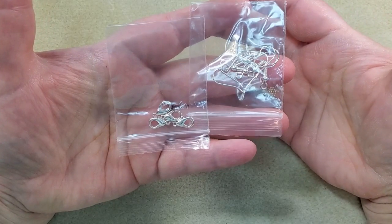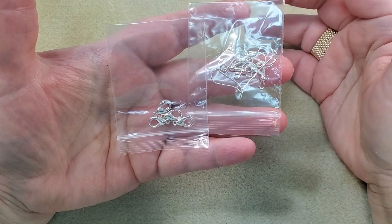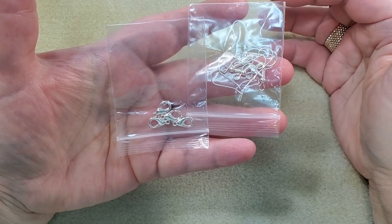And then there's lobster clasps and ear wires. And I don't use the lobster clasps at the clasp area unless I'm going to put the clasp at the side of the necklace or in the front where it's going to be hanging against the blouse and not touching the skin. I'll use them for that.